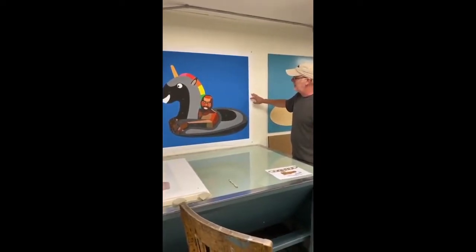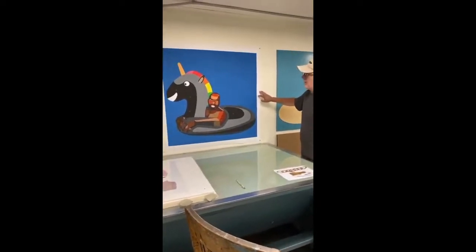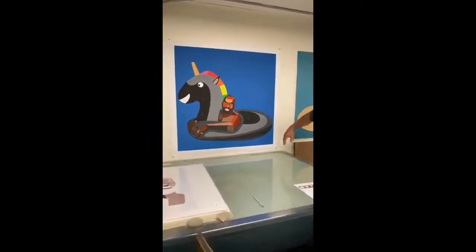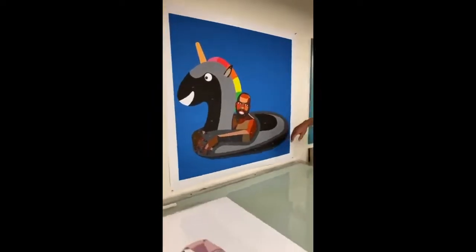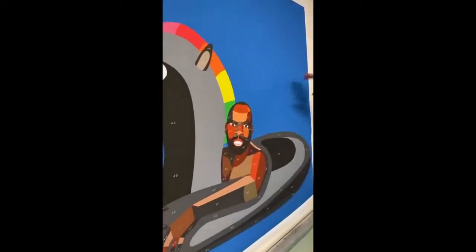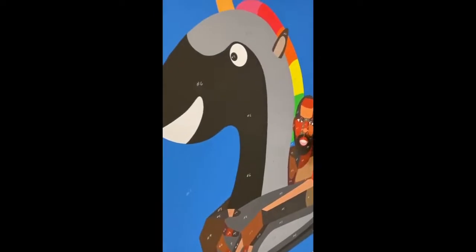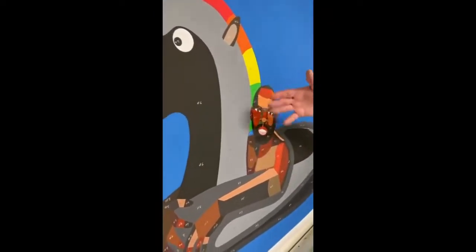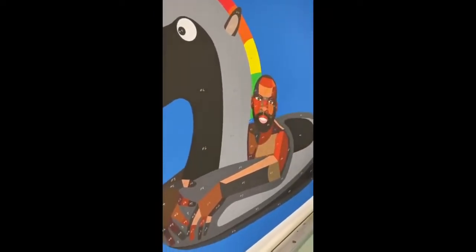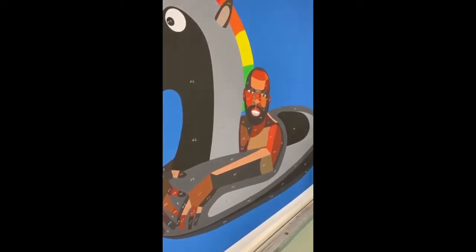Because it's a puzzle block, none of the shapes can touch each other, or you'll get a white line around each shape. I don't know if you can zoom in enough, Seth, to see, but there's a number one up in the background, so all of that went on the first block. And then number two, we started picking it apart, just sort of the biggest shapes, trying to block it out, and it ended up being six blocks.